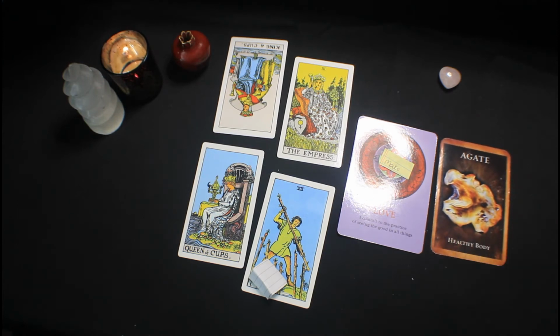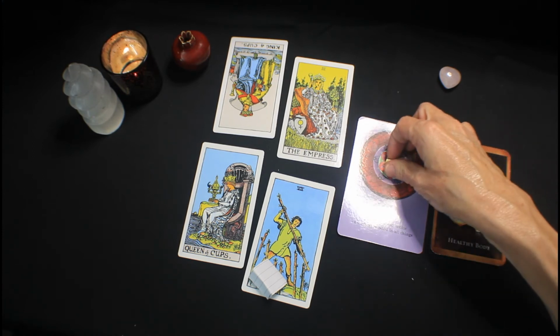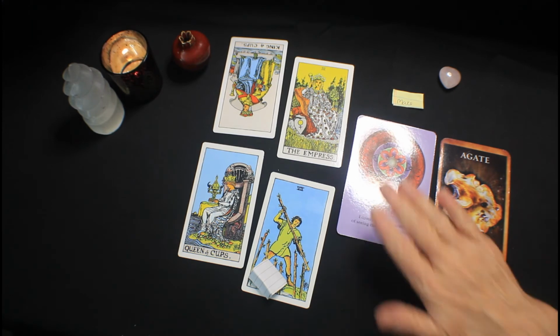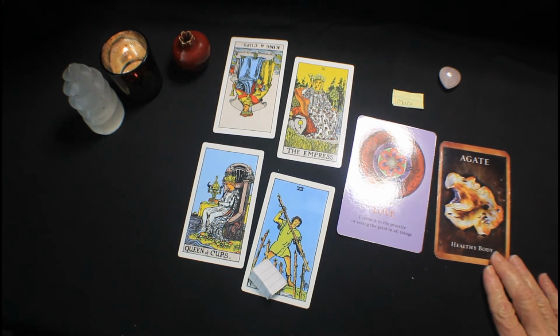You did this for yourself. You did this because you know you deserve it. And you brought that love into your life. That's amazing. Your greatest strength is your love. That's beautiful. And the fact that there are so many cups here and the Empress, it's just remarkable to me.